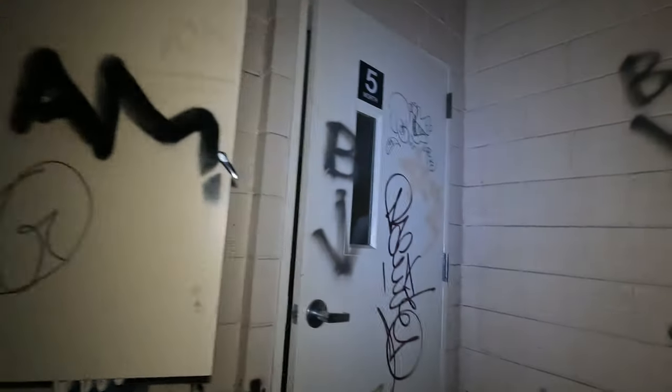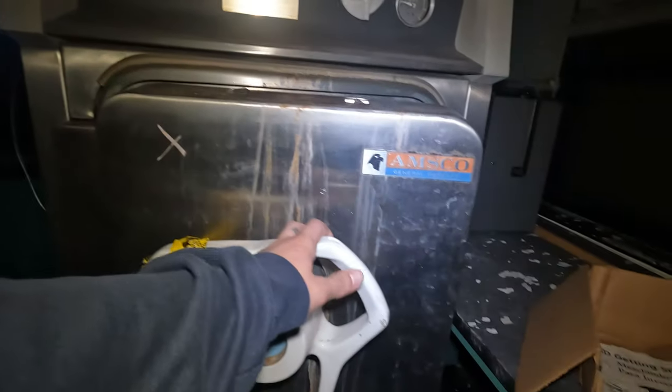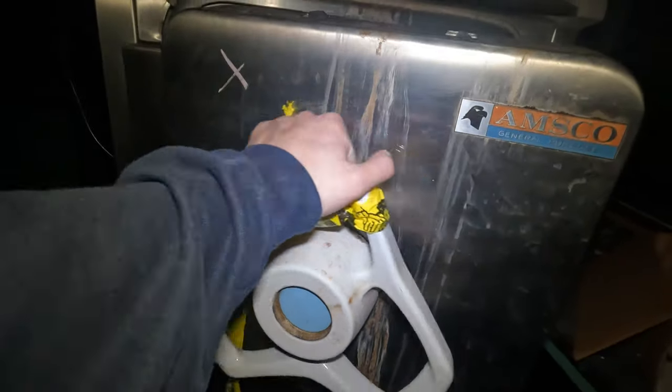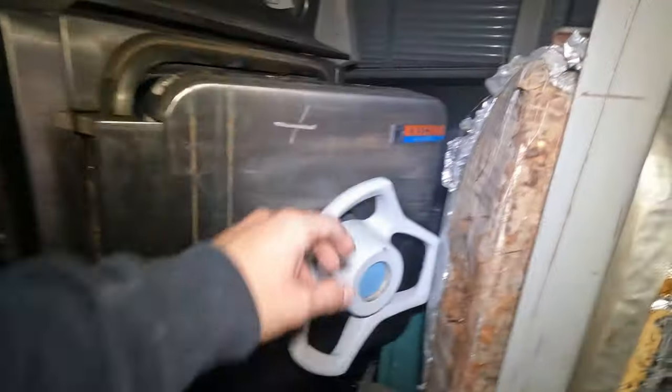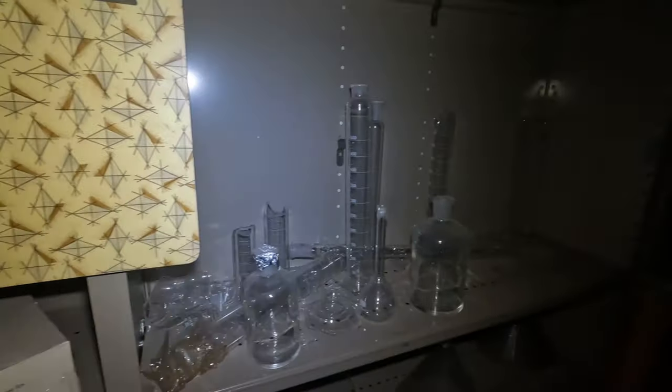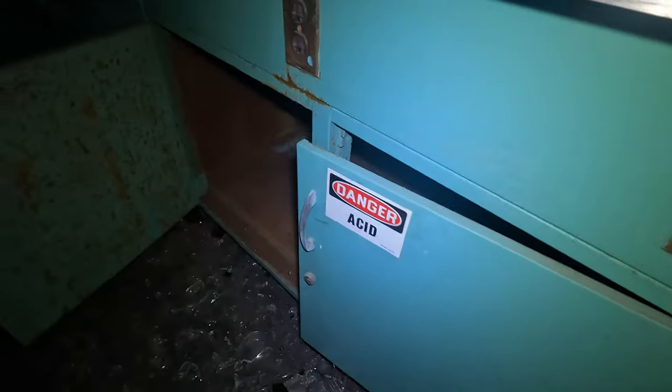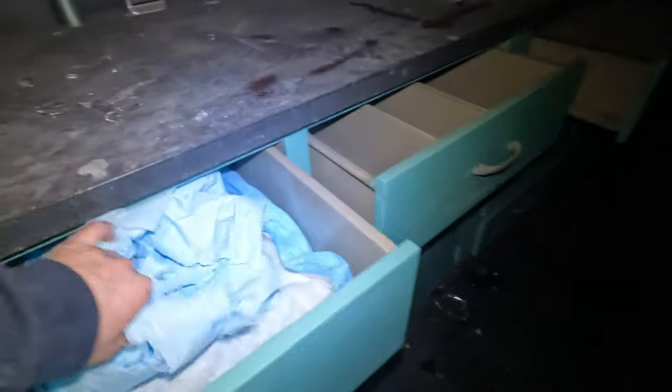We're on floor 5 now. I'm not too sure what this is. Do you know what this is? Not too sure. There's just a closet here with a bunch of beakers. Unbroken. It's pretty cool. Even behind the door here, there's still some more. Little funnels. Change your medicine. Still stuff in there.